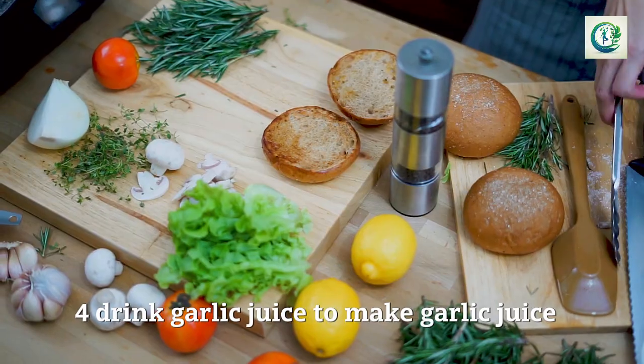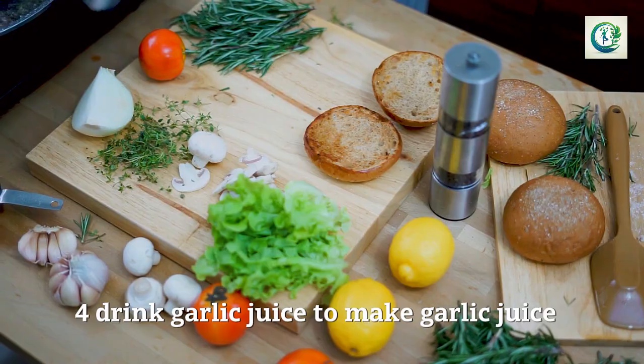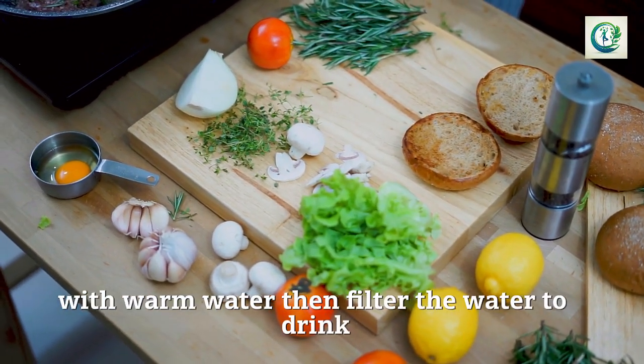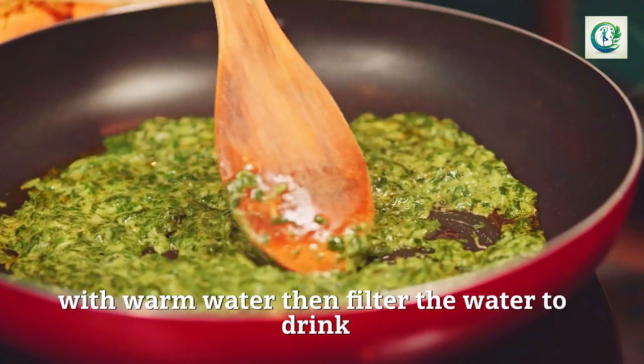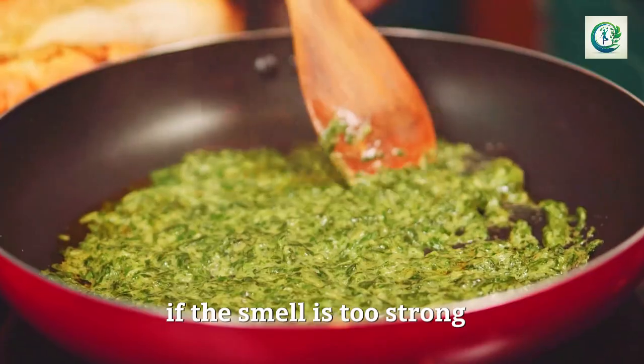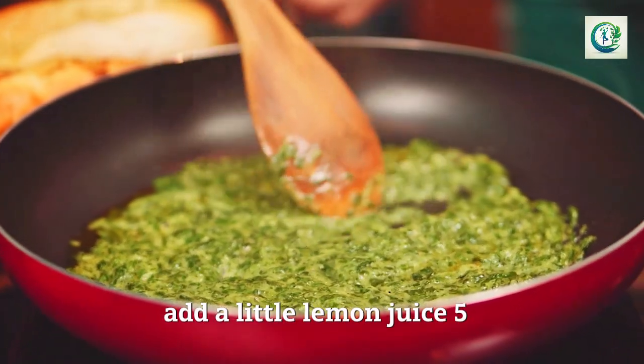4. Drink garlic juice. To make garlic juice, you just need to puree 3 to 4 cloves of garlic with warm water, then filter the water to drink. This is a quick way to absorb nutrients from garlic. If the smell is too strong, add a little lemon juice.